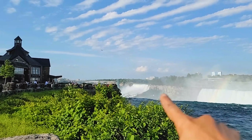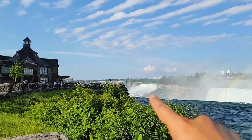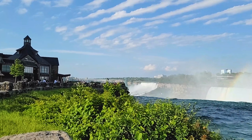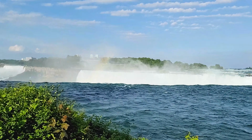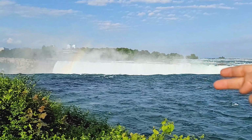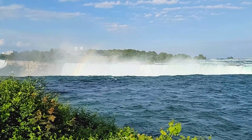So jo woh door wali falls nazar aa rahi hai usko American Falls bolte hain, and that is falling from the American side. USA is right in front of us. This is Horseshoe Fall. This is mostly in Canada, but the other side of the fall is in the US.